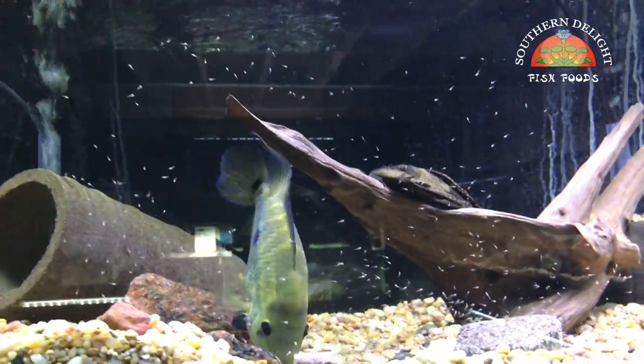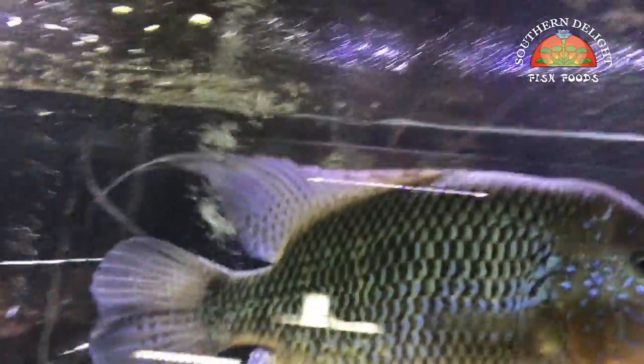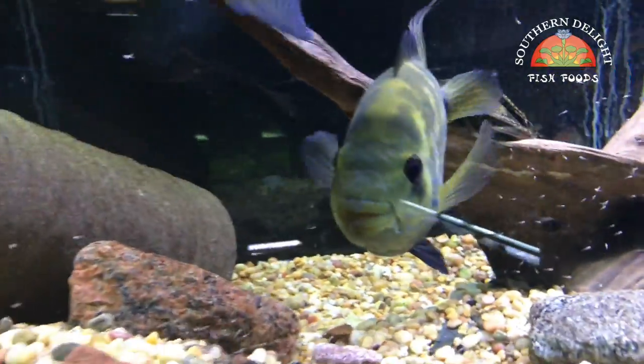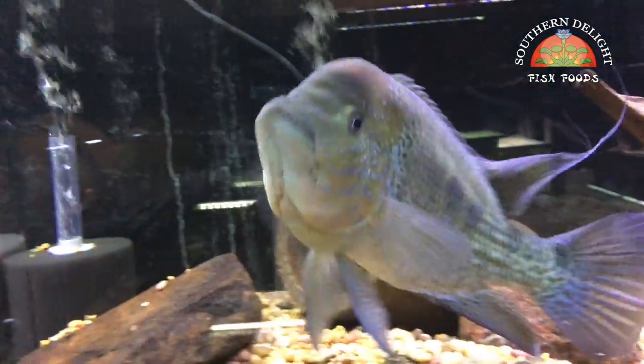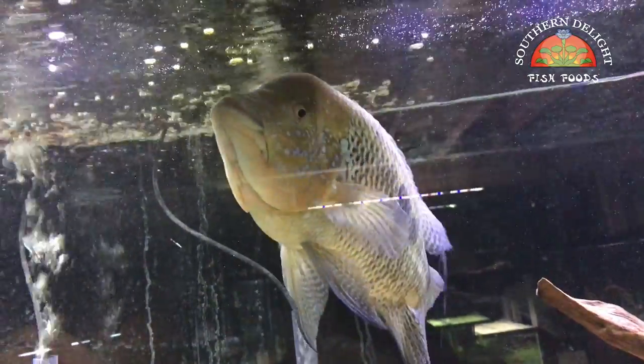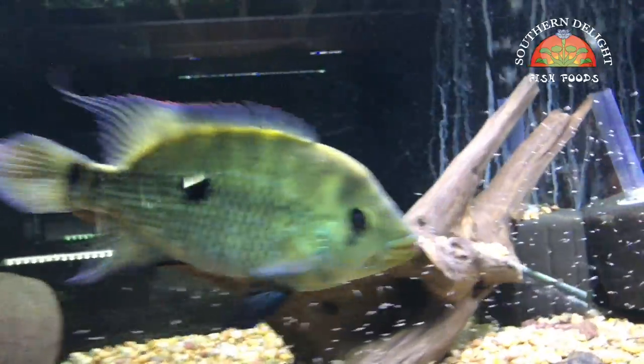As you can see, up in the Omi tank, they got a brand new clutch of fry too. They haven't spawned since like February. There's Optimus. And Matrix. So, it's been fun, all of a sudden, having fry from these two pairs again. Haven't seen that happen in quite a while.